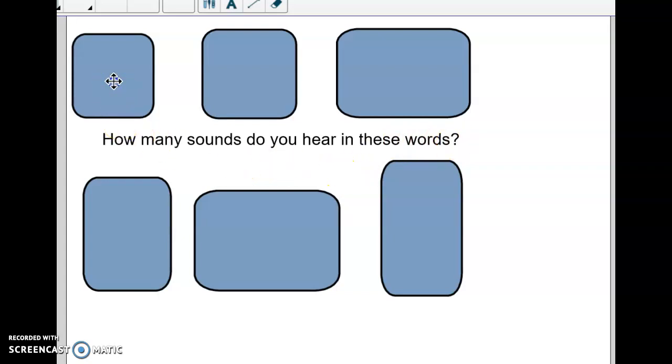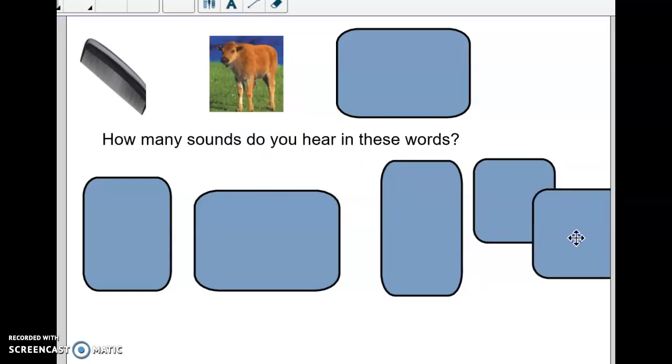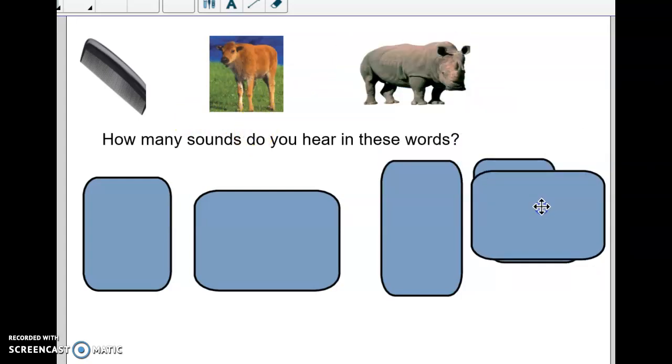How many? So this is a comb. How many sounds do you hear in comb? K, O, M. I only hear 3. What about calf? Calf. Rhino. How many sounds do you hear in rhino?